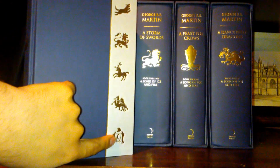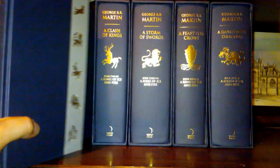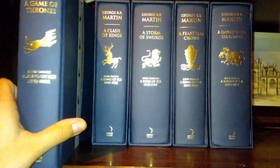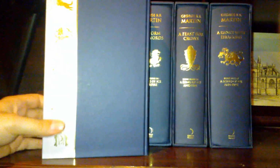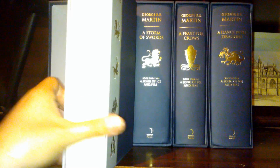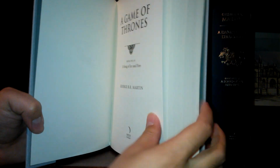Here we have House Harren, which hasn't come in a book yet. Perhaps next one. Who knows? Quite nice. Grey inside. You can see this is silver grey.